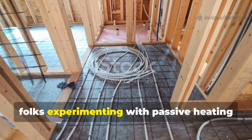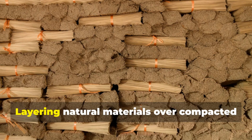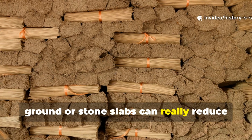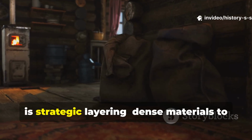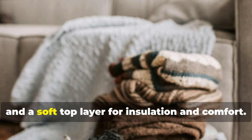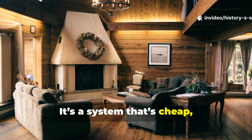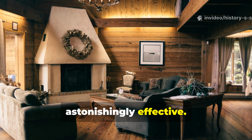Even today, folks experimenting with passive heating can actually replicate this system. Layering natural materials over compacted ground or stone slabs can really reduce heating bills and improve comfort. The key is strategic layering. Dense materials to store heat, light materials to trap air, and a soft top layer for insulation and comfort. It's a system that's cheap, sustainable, and honestly, astonishingly effective.